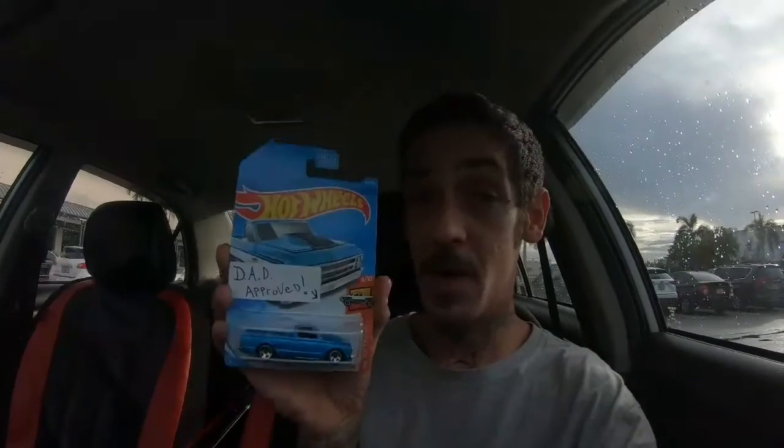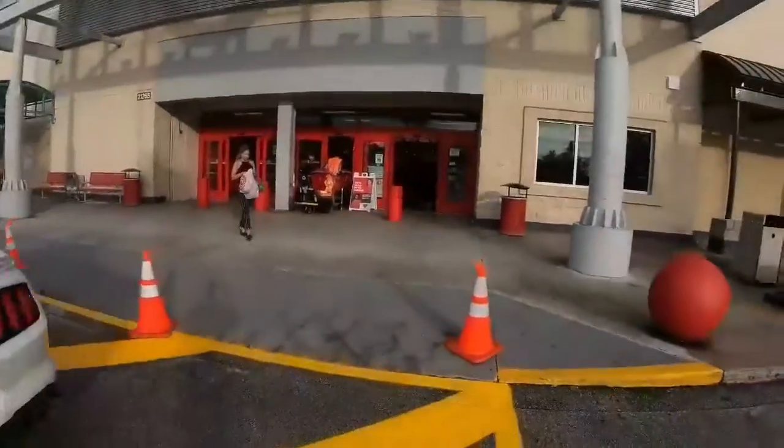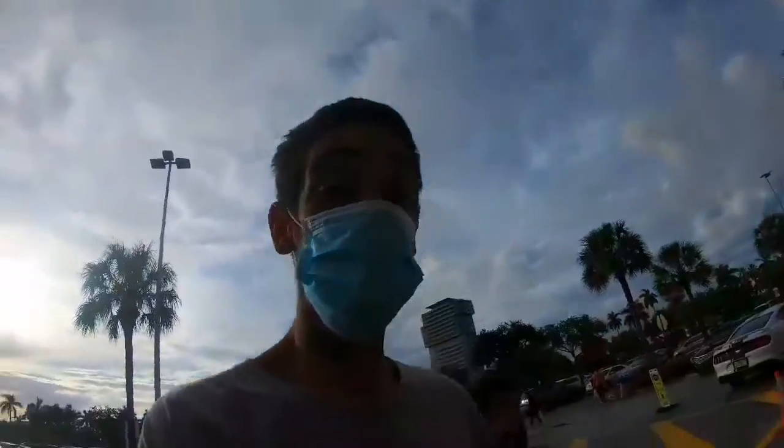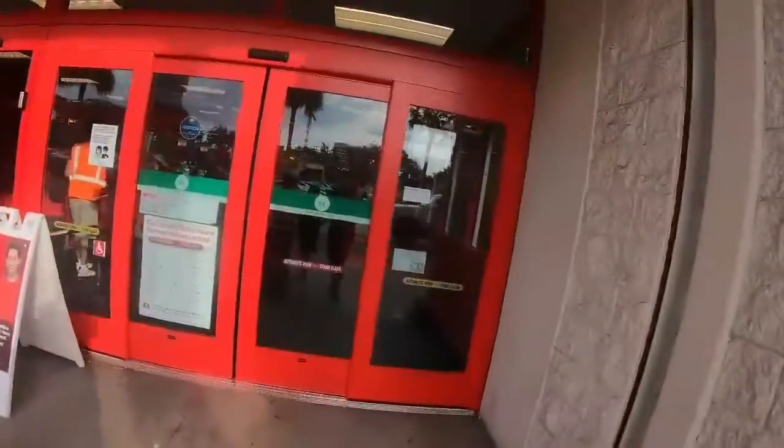Let's go plant this car inside Target. So here we go, guys. Dads and Diecast, mind you. Here's my two little terriers. Only I can call them that.